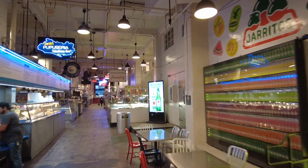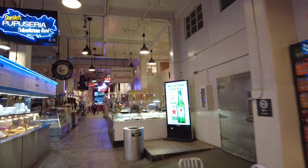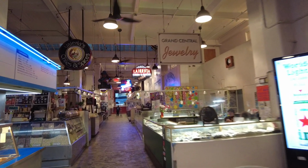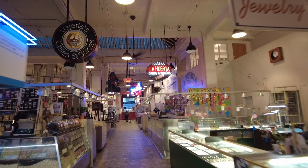Beyond that is Cerritas Pupuseria. Say that 5 times fast. This is where you can find plenty of different Salvadoran food, particularly handmade pupusas, but also stews and fried plantains. If you're sick of all this food and just want to shop for jewelry, you can come here at Grand Central Market Jewelry. They also repair watches and copy keys.